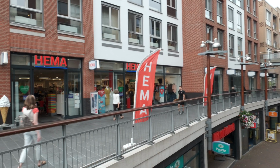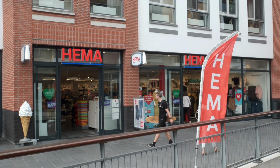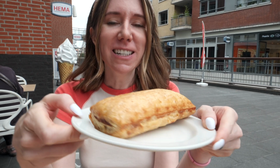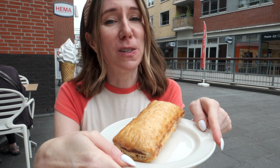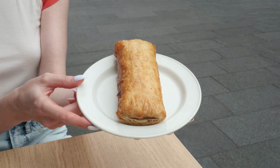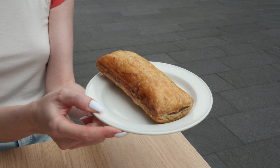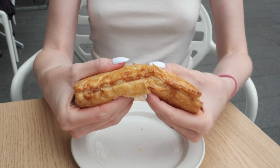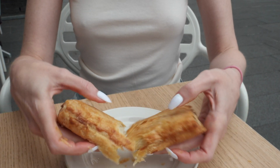And finally, HEMA, a beloved Dutch store that sells everything from clothes to household items to saucijzenbroodjes. I do need to say that this is quite expensive. This one was €2.75. It's very puffy. So that's a good start. Nice color. It's warm. Got a nice golden color to it. Let's break it open. Ooh. Oh, crispy. Very crispy.